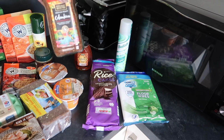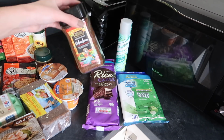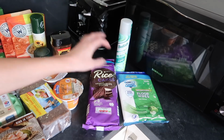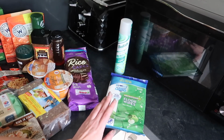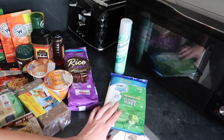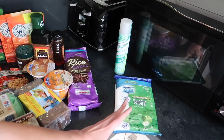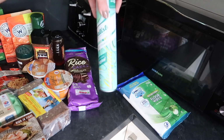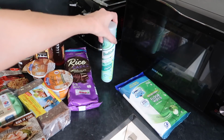And then I needed to stock up on some coffee, and I thought I'd give this one a try, the medium roast Colombian coffee. And then just a couple of non-foodie items, some floor wipes, apple scented. I love getting apple scented or lemon scented as well, really like them. They are really good. And then finally, last but not least, some dry shampoo. So there you have it, that is everything that I picked up on this trip to Aldi.